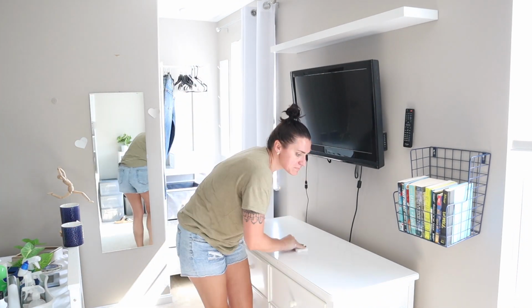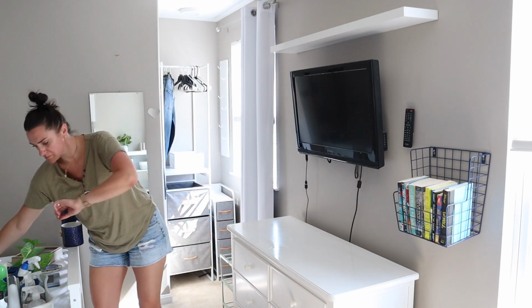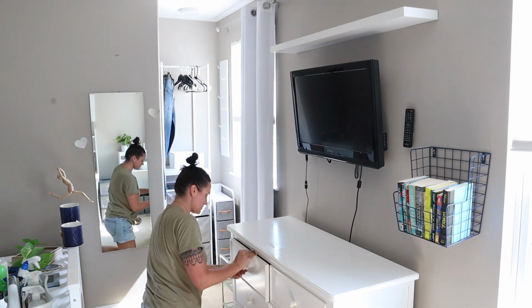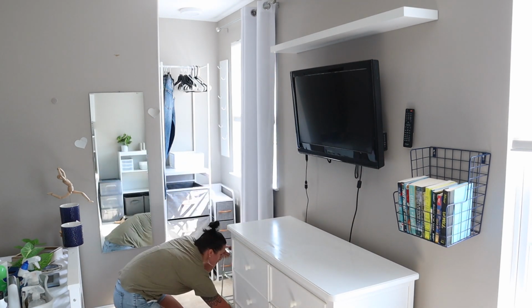And again, with this dresser, it's such good quality, I can use a magic eraser on it to get any kind of marks or scuffs off of it. I'm going in every single nook and cranny. Again, I keep saying that, but it is important to have that dust taken care of.